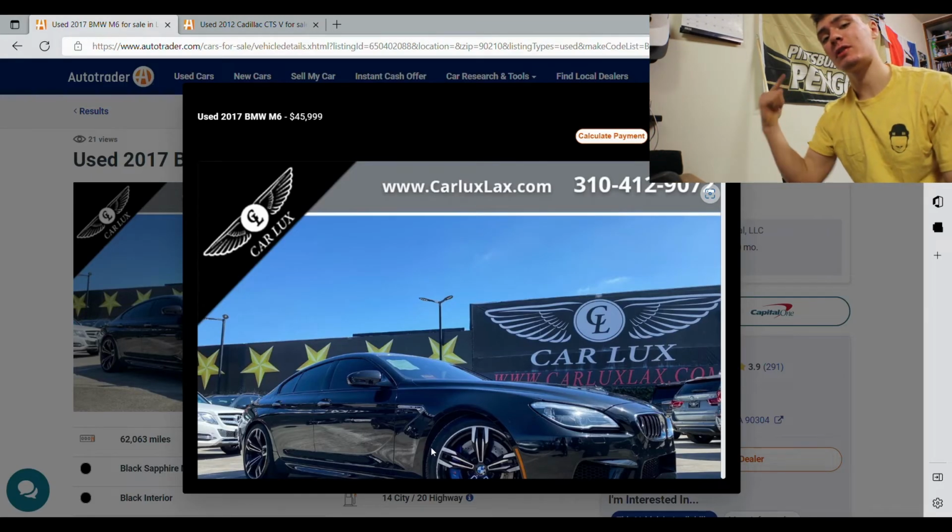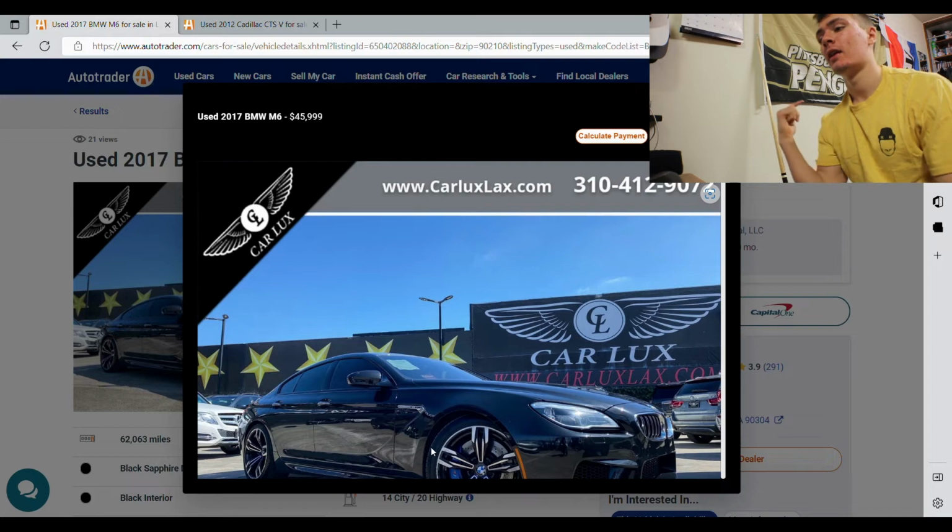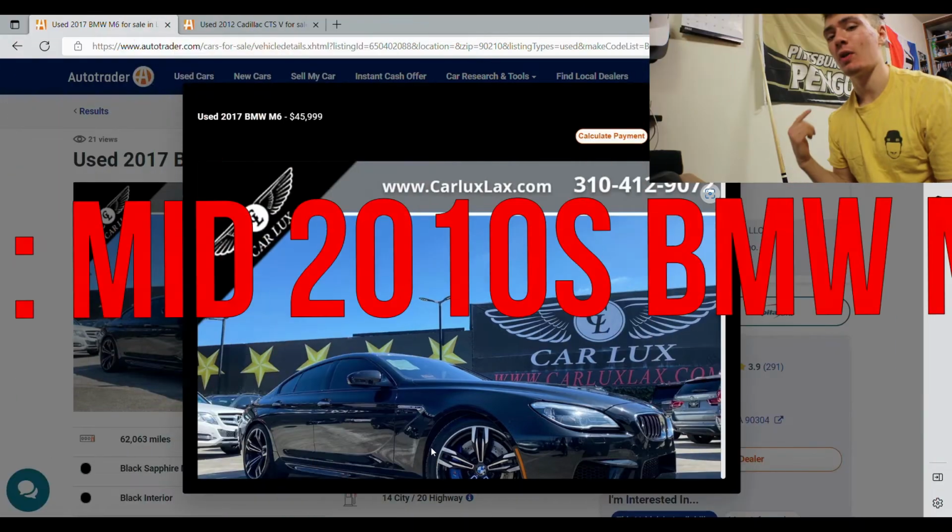Alright guys, number 1 spot, what you've all been waiting for, we got the mid-2010s BMW M6.